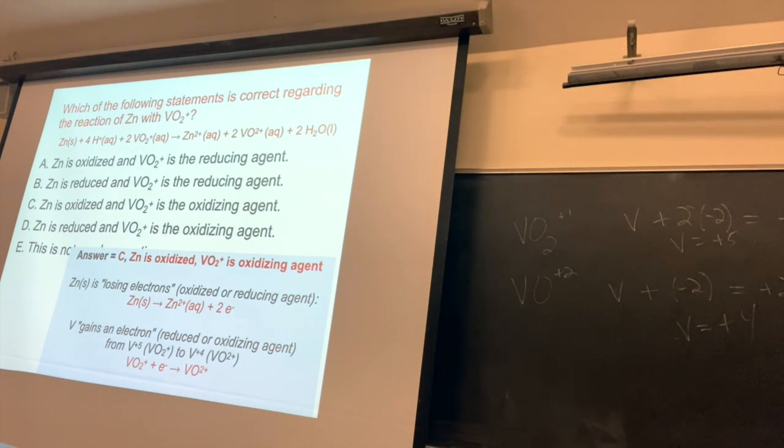Okay, so if one is oxidized, is there always a different one that's reduced? Yes, that's right. It's always one positive one. If you can figure out the zinc is oxidized, you can find it.